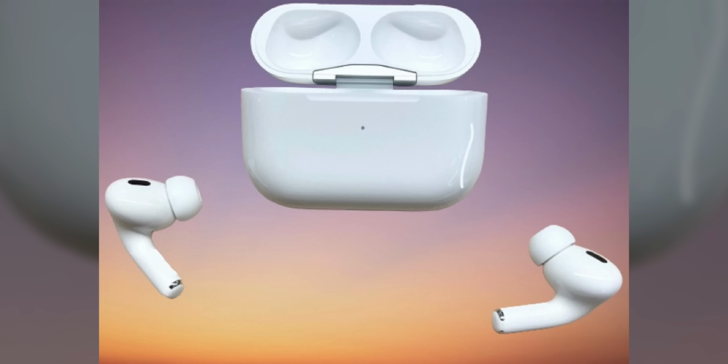In fact, if we just look at the buds, and we'll get to the case in just a second because that's where it gets interesting, they are identical. The only thing I can notice is that the optical sensor to know if they're in your ear has been changed to match AirPods 3. It's like a skin detection solution now. But design and functionality wise, based off of what we can see in these images, it's the same. It is absolutely identical to AirPods Pro 1 in every way. Of course, inside there will likely be updated audio drivers and a better chip, maybe even better battery life, but that's all speculation.